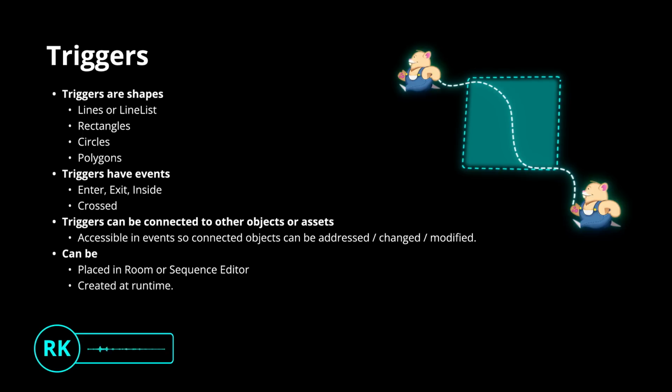We're going to provide multiple shapes for triggers that can be used, not just lines, but line lists, not just rectangles and circles, but you'll be able to make polygons with shapes. And each trigger will have events where you can detect if an instance has entered or exited or is staying within the actual shape. And we're really looking forward to triggers as a way of making it much easier to create games. And we should see this in the second half of 2022.